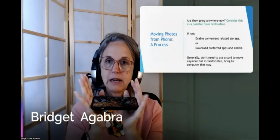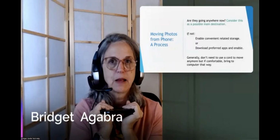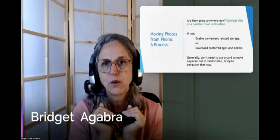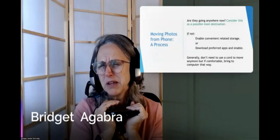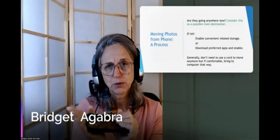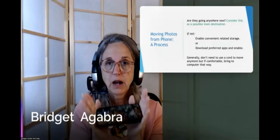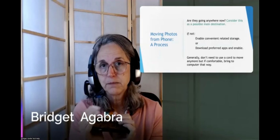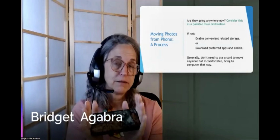Find out. If you're on an Android phone, your photos might be being saved to, I think, Samsung. All Androids are different. So they might be being saved to, I think, Samsung Gallery maybe, or something with photo saving. Might be going to Google Photos. If you're on an iPhone, they might be going to iCloud. But the exciting thing is your photos can go anywhere you want.